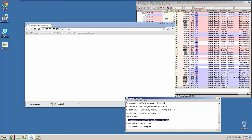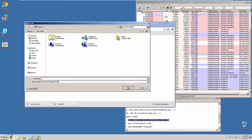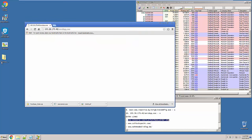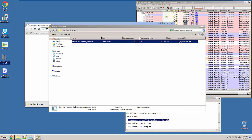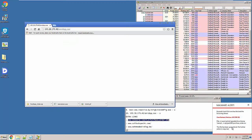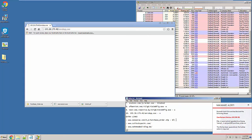Purchase order.zip. I think this was a Tesla grab sample. So we'll see if we get it. It's in a zip file. Let's see if it does anything with the zip. It doesn't look like it. Well, if you extract it, will it take care of it? If I extract it, well, it's an SCR file. Interesting. Okay, so it did get it. Blocked it. Okay. That was looking a bit dangerous to me.